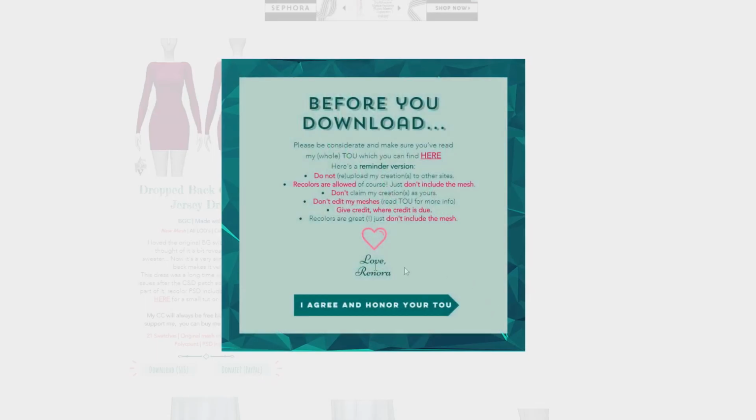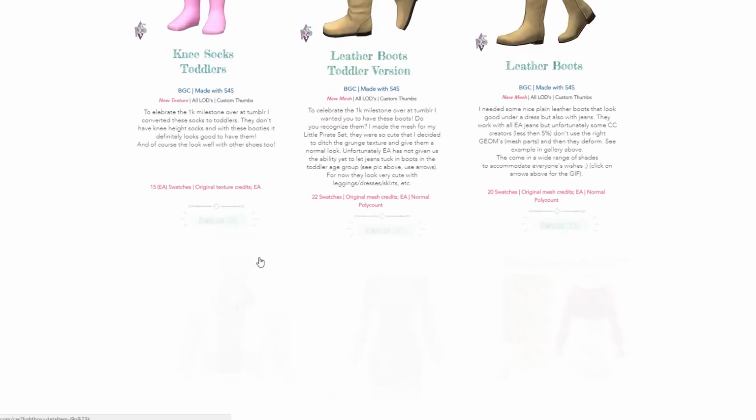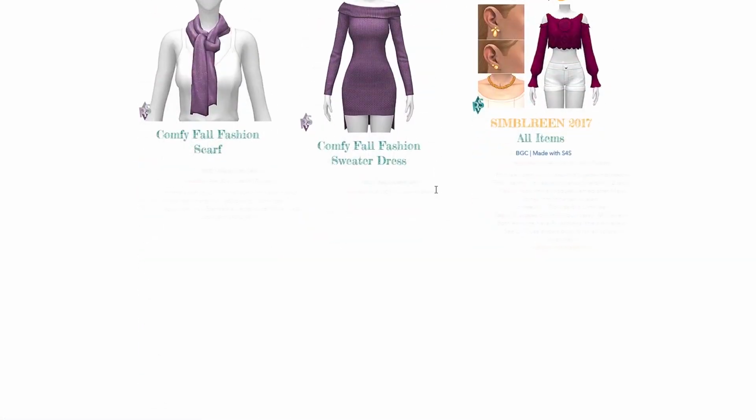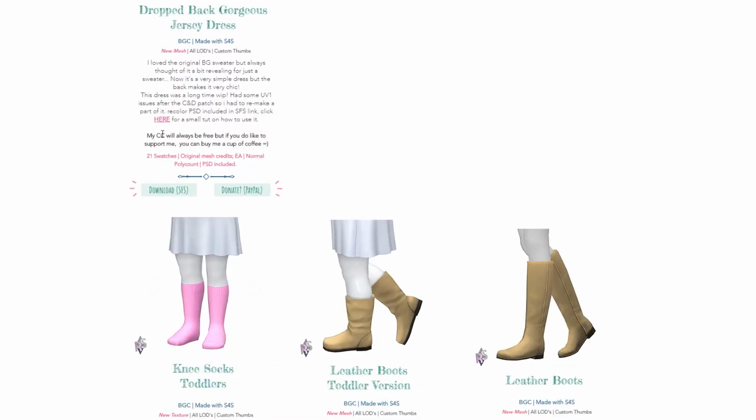This is interesting. Although I do like that dress. Are you freaking kidding? I love that dress. Yes, I love this website. Ooh, look at these boots. Oh, you guys. Oh my God. Okay, I need this dress. Like, I need this dress in my life. So it's a new mesh. All right. So I need to download it. It says remake swatches.